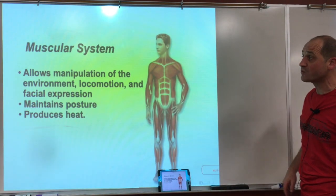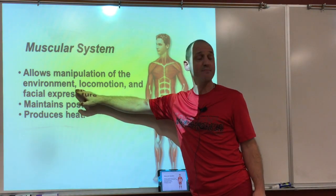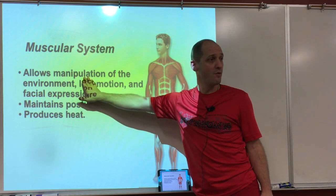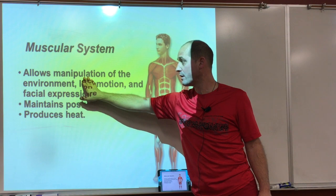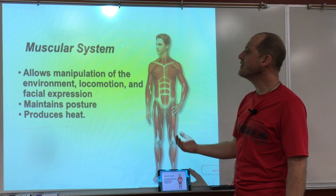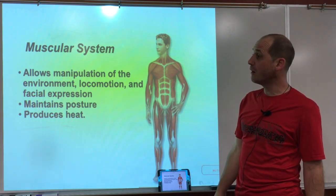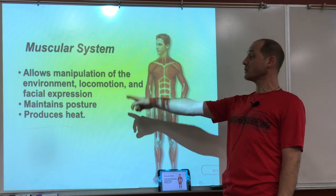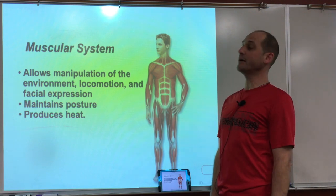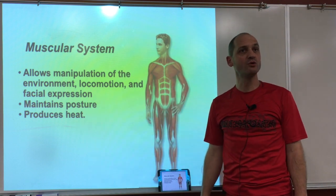The muscle system is very closely related, and that manipulates our environment. It moves us around. Locomotion is moving, like a locomotive. So we can touch things, we can grab things, we can walk around, we can make facial expressions. Also, we can stand upright without falling down. That's posture. I can ride on the bones or I can put my muscles together. And if we're really cold, we can do jumping jacks and it gets us warm real fast. So we produce a lot of heat with muscles.